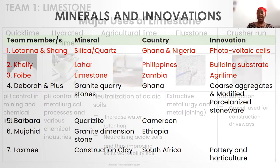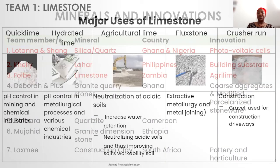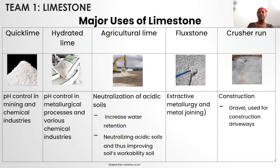To start, limestone is a sedimentary rock with about 50% or more of calcium carbonate, and it is widely distributed in Zambia. Limestone is of vital importance due to its industrial, chemical, and environmental uses. Limestone products are used in different applications.